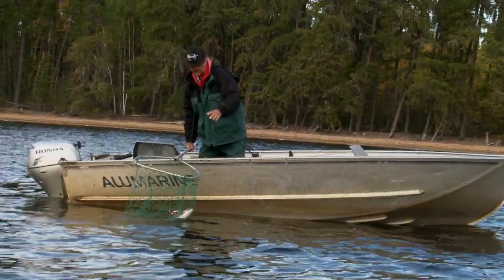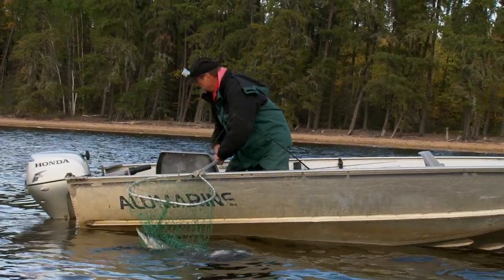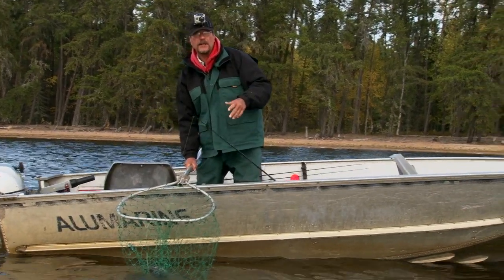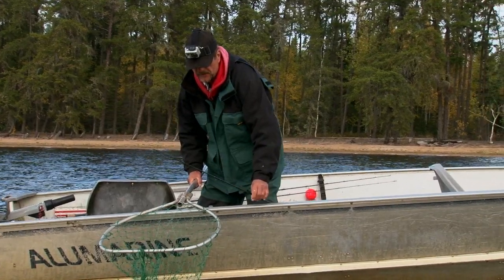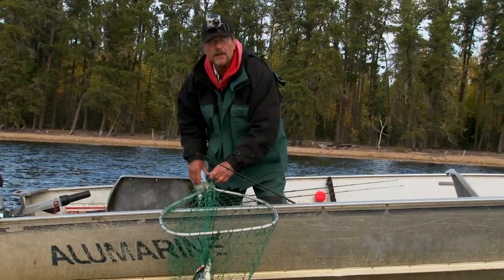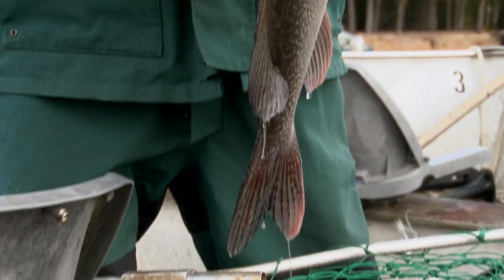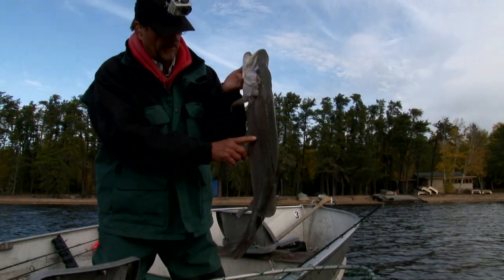What we have here is another spooned fish. I cast it out. I was going up and down pumping it like we talked about. And she hit out there quite a ways. It's a beautiful fish. Now, if I'm right, this is a silver pike. They're rare, very rare. That is a beautiful, beautiful pike. You can see the purple here and a little bit of purple and red throughout the body tint.